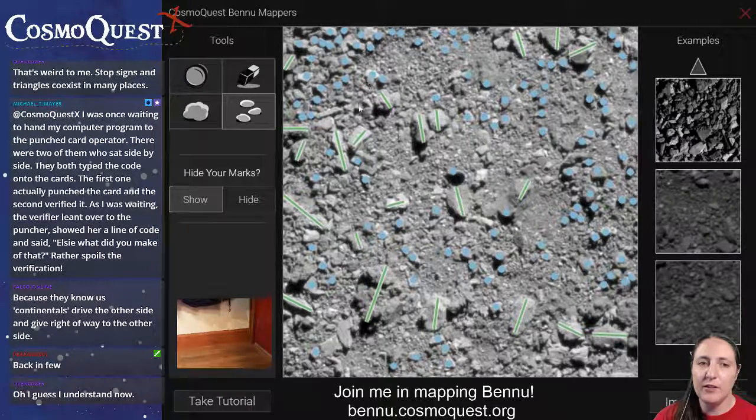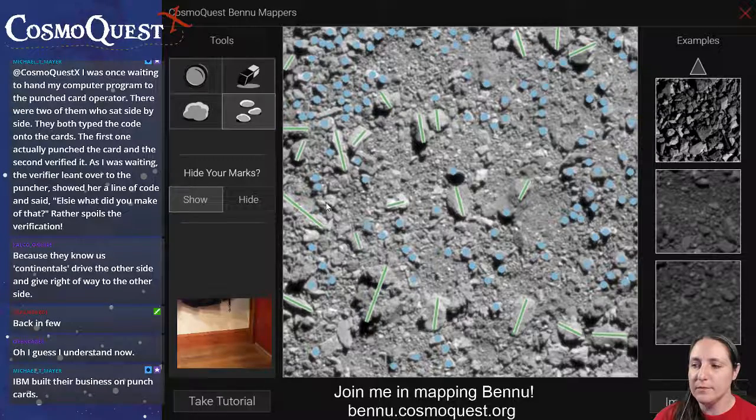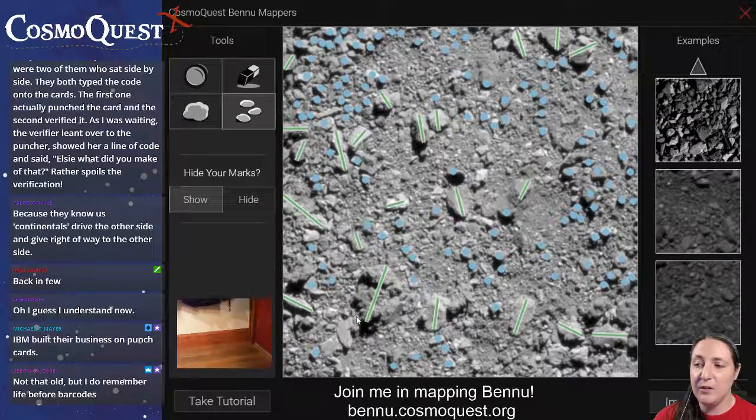I feel like there needs to be a song about clicking rocks. So many rocks to click. Yeah, I bet they did build their business off of punch cards. I mean, it was an easy way to do that.